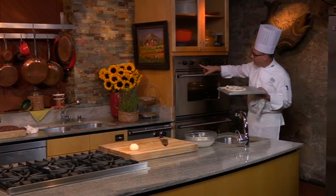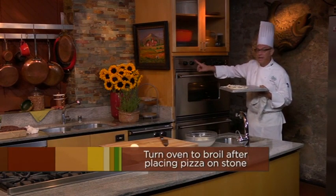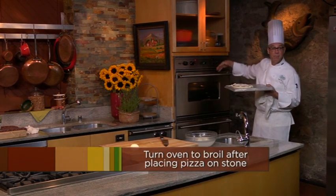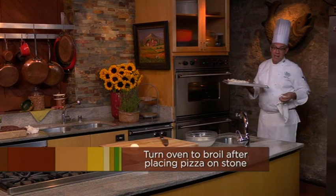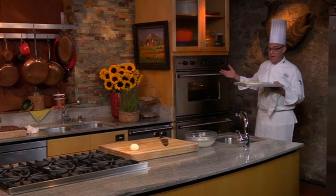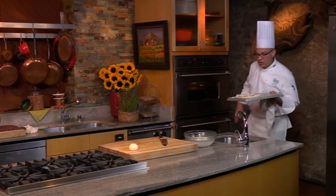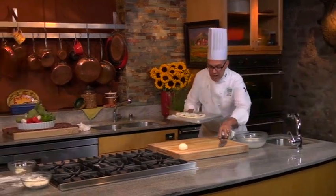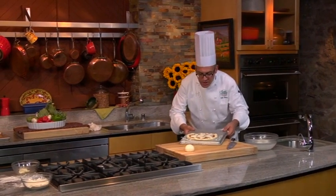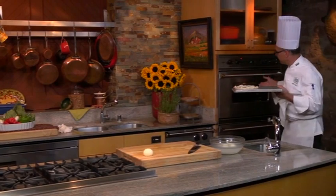And so I'm going to switch this over once the pizza's in so that it becomes a broiler. And I'm going to broil the pizza from the top. Now, you've got to keep your eyes on it. You know, you need to be able to switch from broil back to bake. But let's go ahead and get started. I'm going to slide this in. Just so that you know, I'm going to put it onto the stone, make sure that this is loose, and then slide the pan out in one motion. Here we go.